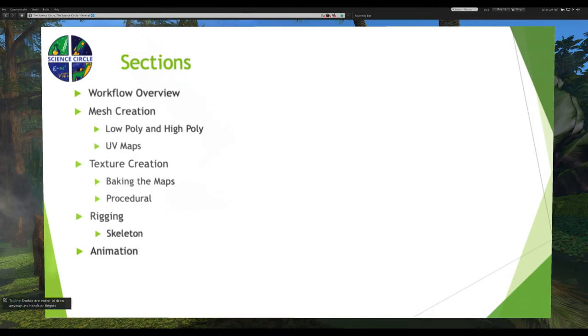We'll kind of go over this workflow. This will be a workflow mostly for what's called game engines, or multi-user distributed real-time interactive environments, also known as games. But it's a very different workflow than you would find for animation in a motion picture or even an animated short. We'll talk about how to create the mesh and why we need low and high poly versions of the mesh, what UV maps are, and the creation of the textures, and that they're procedural, which is, to me, one of the most fascinating things about this whole process. Then rigging, which is basically building a skeleton for the animal or the animesh, and then animating it.